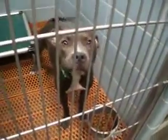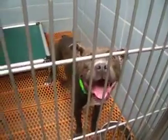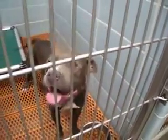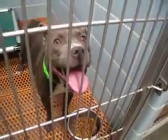Skip over Foxy here. We come to Willow, who is 3 years old. Willow's an easy to walk dog that weighs 44 pounds. One of our newer dogs, and her serial number is 303819.